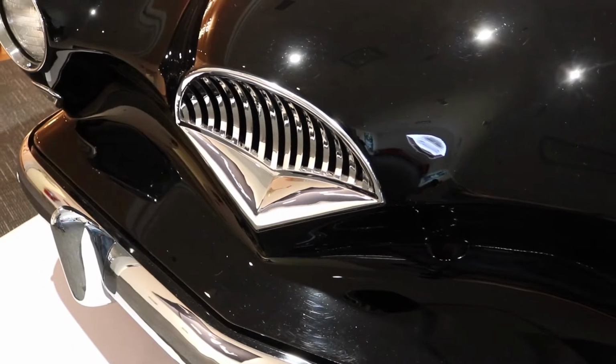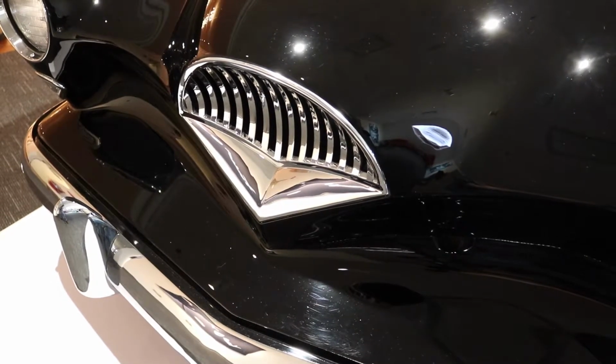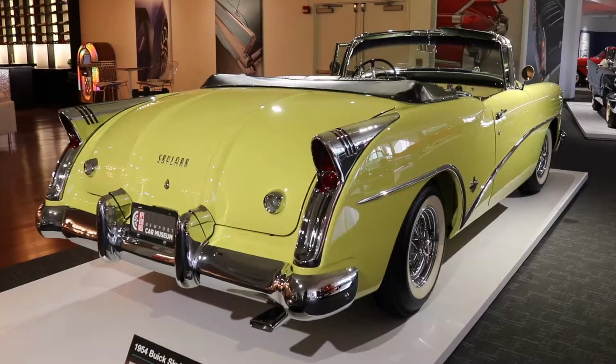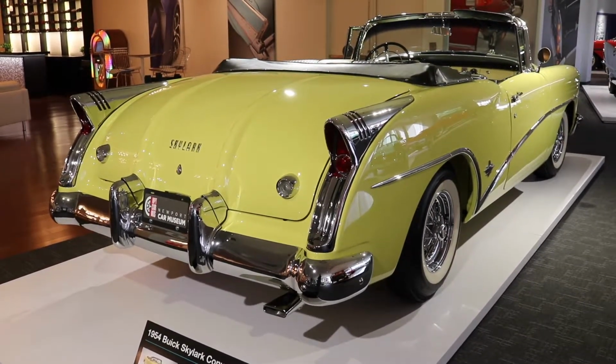And there's a story behind the front end? The front end is very Art Deco, the whole car, and the front end is said to look like it's giving a kiss. Also from 1954 is a bright yellow Buick Skylark convertible.